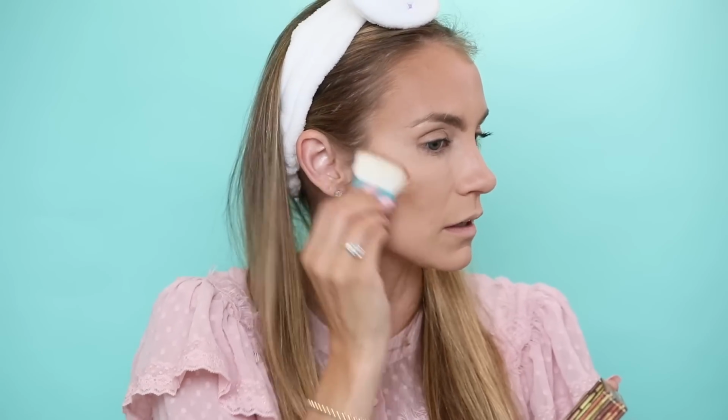But you gotta blend it out. The one thing I want to say about this brush is that if you don't have all the brushes that you need in your arsenal to really get a contour going, this brush is great because, do you see how it's thin and it gets right along the hairline, and you can just really shade well. You can carve out your cheekbones really nicely with it.